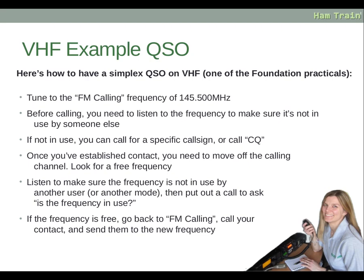Again, this is something that you will have a go at live on the air, with help and instruction, of course, and it'll all make better sense if it doesn't already as you're doing it.